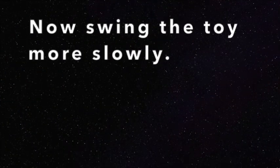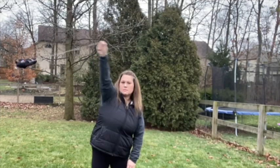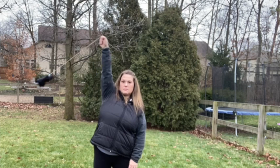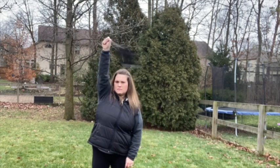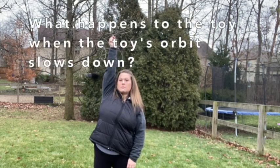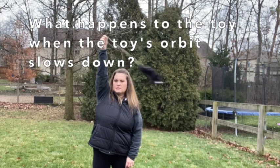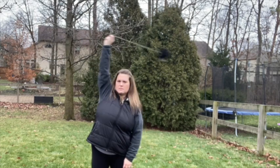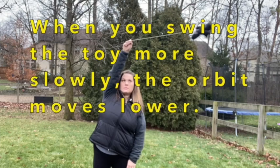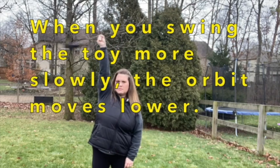Now, swing the toy more slowly. You can see I speed it up and then let it slow down. What happens to the toy's orbit when the toy slows down? When you swing the toy more slowly, the orbit moves slower.